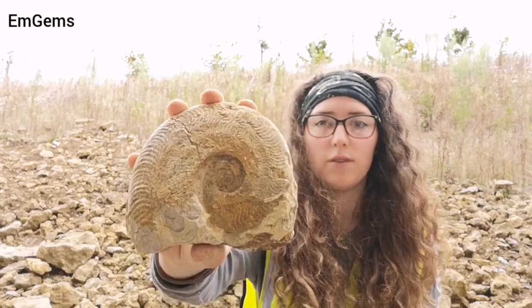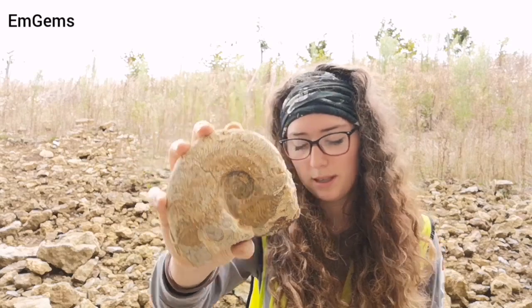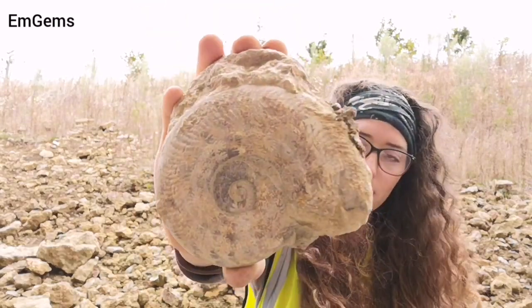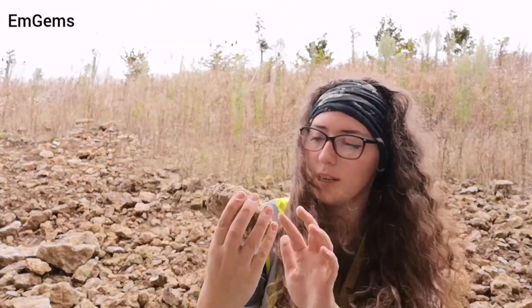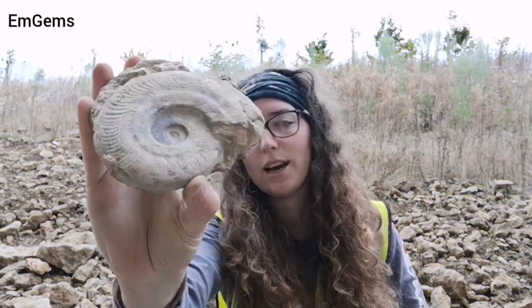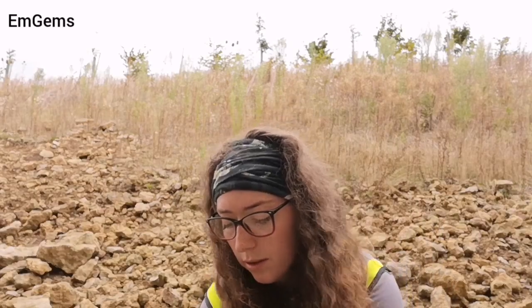So I think I've finished in this location. I did find a few more before I called it quits, and they are pretty beautiful. They're a nice sort of size, these ones. I found this one, and then this one's a similar size. They're all a bit dusty, but not too bad. Can you guys see it? This one's really beautiful. You can really see the sutures on this one. So I think that this one's going to clean up really beautiful.